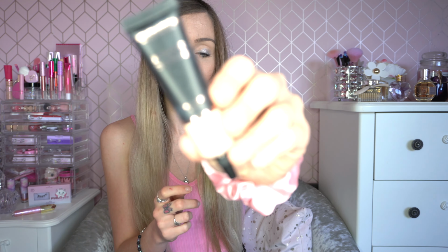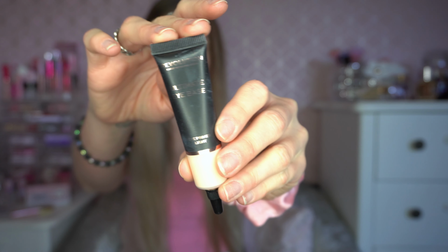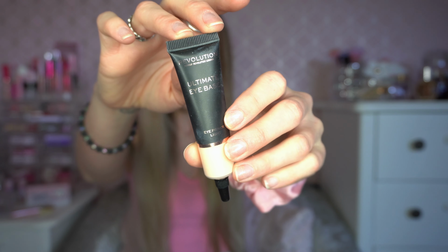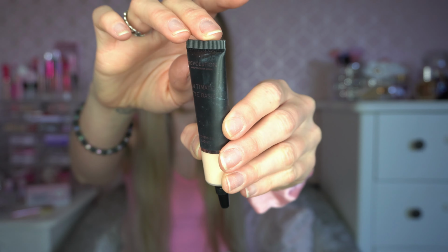The next 3 items all go together. This one is the Revolution Ultimate Eye Base. I do really like this. I think it's been very useful. If you have any recommendations for eye bases, let me know. I am supposed to be having a Wet n Wild one, which is on the way, but it's taking its sweet time. But if you recommend any eye bases, then I would be really happy to know them, because I'm happy to try new things. But this one I absolutely love.